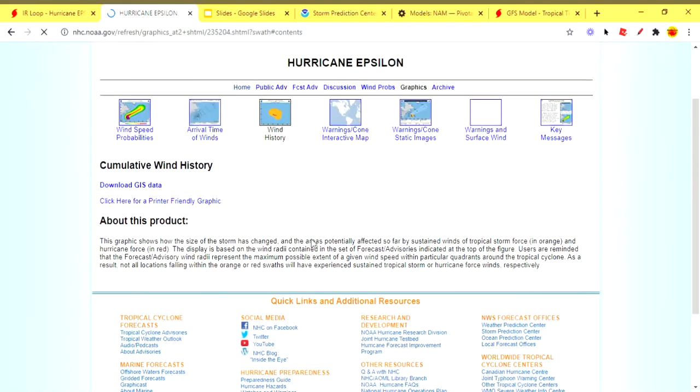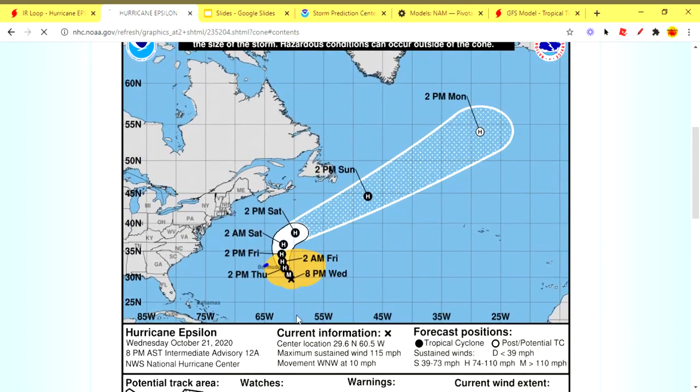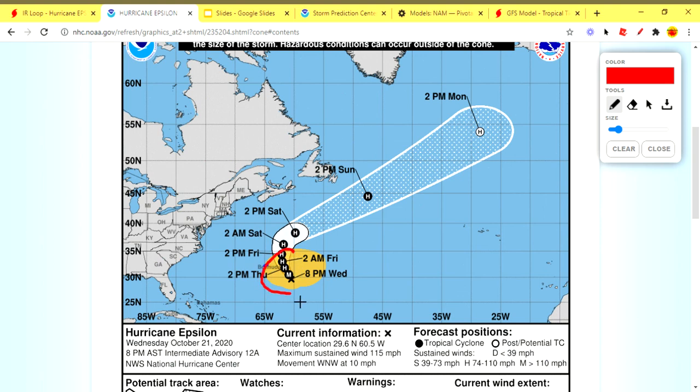This thing has a very big tropical storm force wind field. If we go to warning cone images, look at this wind field right here. That is the current tropical storm force wind field, and that is about the size. If we move that over here, that would pretty much be the size of central and eastern New York, eastern and central PA, all of New Jersey, northern Delaware, all of Connecticut, Rhode Island, Massachusetts, Vermont, New Hampshire, southern and central Maine. So that is a very big tropical storm force wind field.